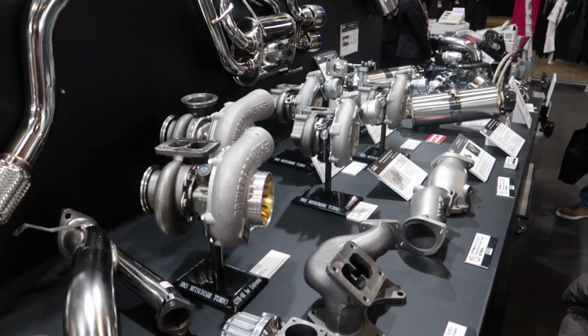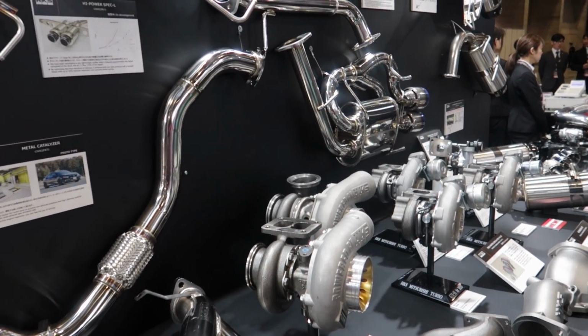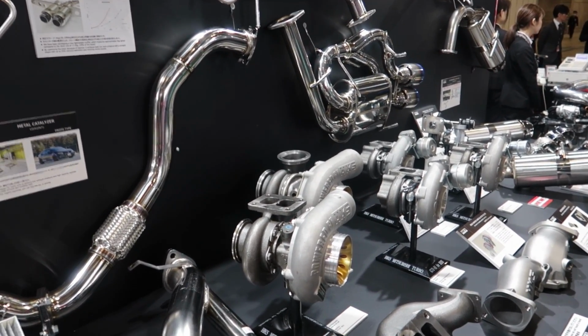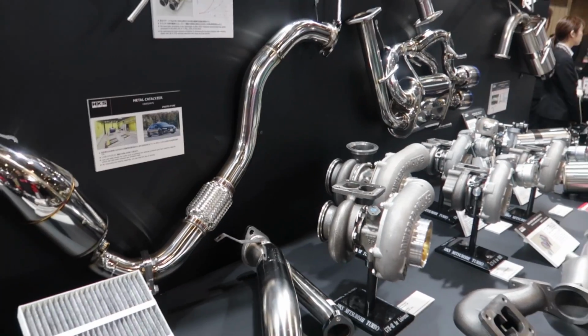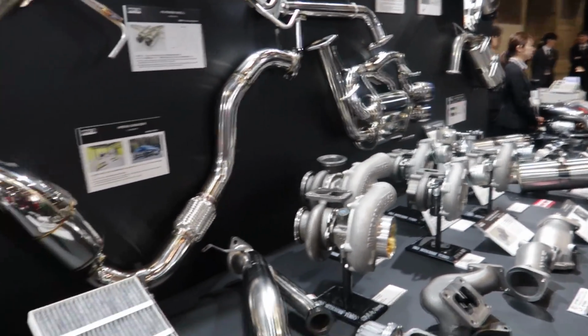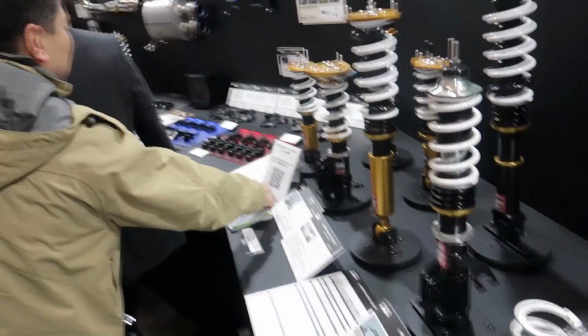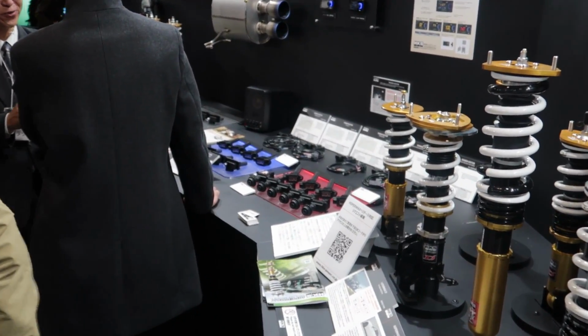Sure, when you spin it by hand, it's not going to spin forever, and there will be a tiny bit of difference in spool time and stuff, but floating bearing is actually a lot more reliable these days than ball bearing, is what the data says anyways. I'm just enjoying all the new parts that they have out here. They even started doing coil packs now, if you guys see over there.